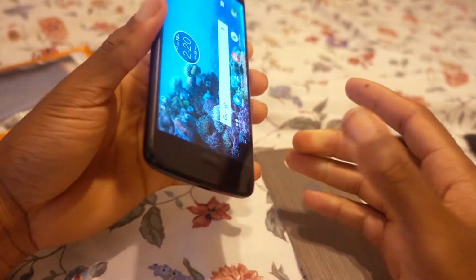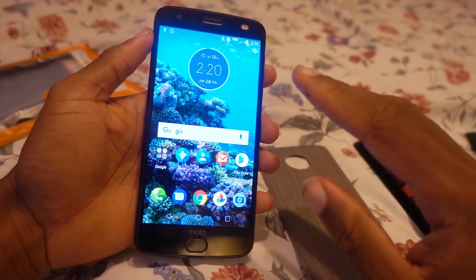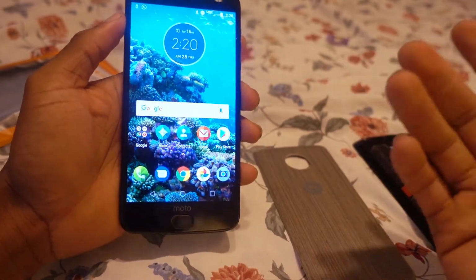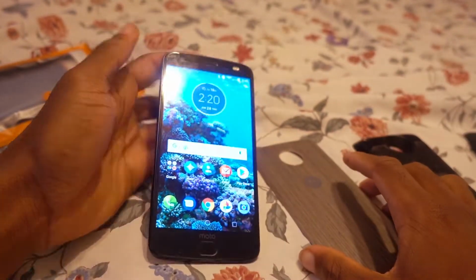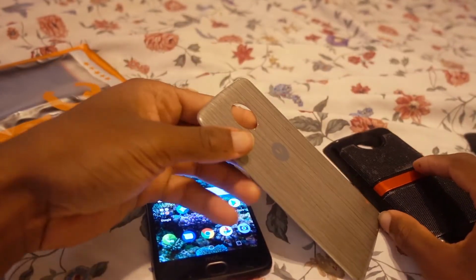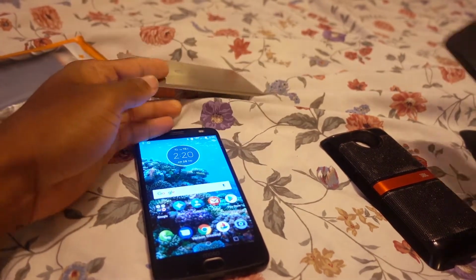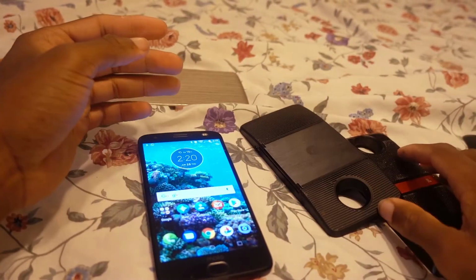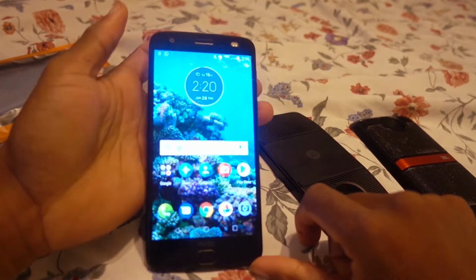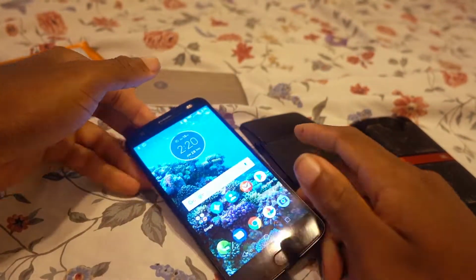One thing I always like about Motorola is that even though their front camera is 5 megapixels, they still have some of the best front cameras out there. I can't wait till they up the megapixels, but megapixels aren't everything. The thing about this phone is the mods. The mods are crucial. You've got the style mod, projector mod, speaker mod, battery mod. So when you're getting a case for this phone, it's good to get a case that will work with the mods.